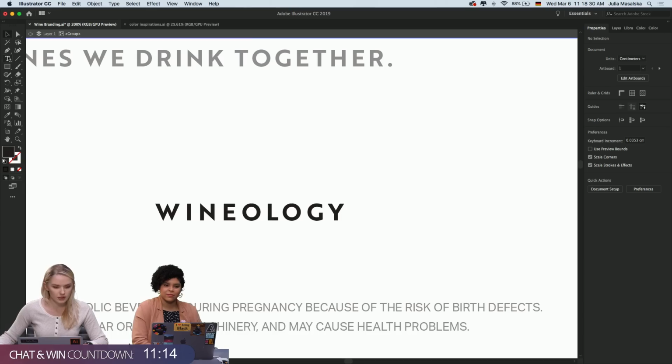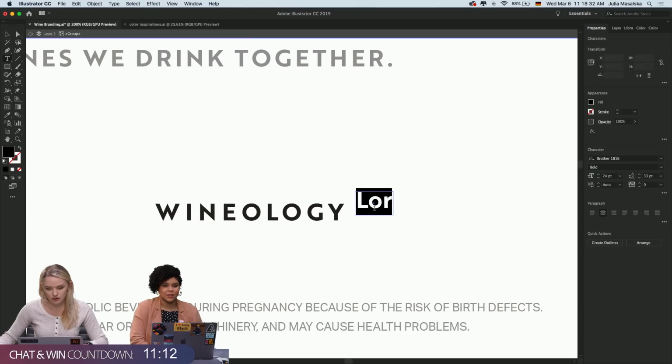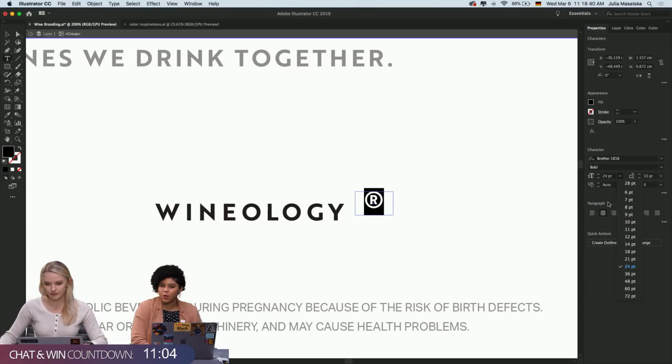And then what I did is I added a little sign. So the font that we're using is Braille Regular. And this one is Brother 1816. Yes, for the logo.